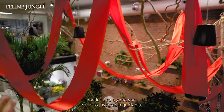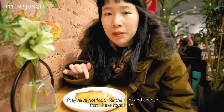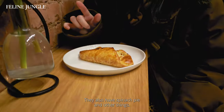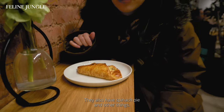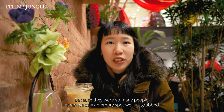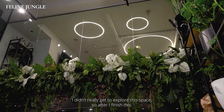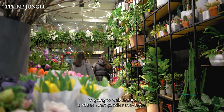And it's also a good spot for us to just grab a quick bite. They have hot food like the ham and cheese that I have right here. They also have the spinach pie and other things. Because there were so many people, when we saw an empty spot, we just grabbed it and got a drink and something to eat. I didn't really get to explore the space. So after I finish this, I'm gonna walk around and see what goodies they have.